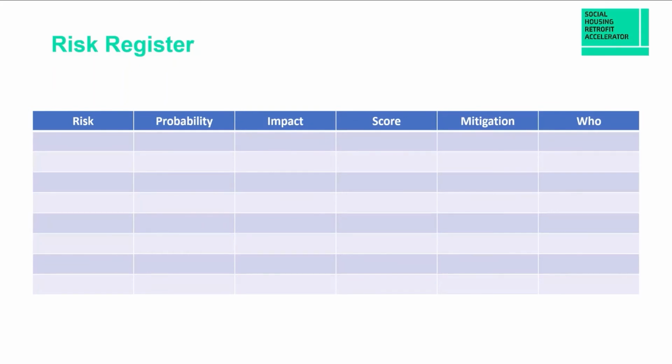Once you have your big collection of risks, start to sort them by probability and impact, combining your assessments to provide an overall score. So you can use the kind of red, amber, green we've talked about earlier. Some people use numerical scores and multiply them together. It doesn't really matter what method you use to assign the priority to the risk, as long as you're consistent through the project.